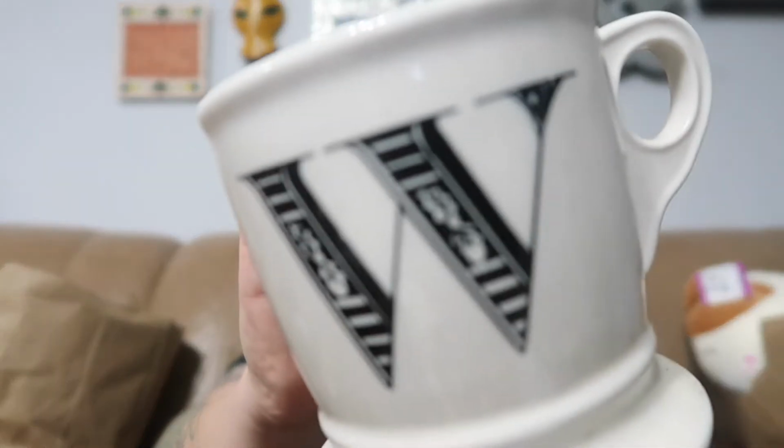This is another item you guys saw me haul 3 of recently, but I found another one. It's an Anthropologie mug. This one is W. Same handle style as the last ones I showed you.